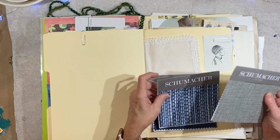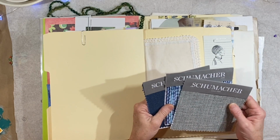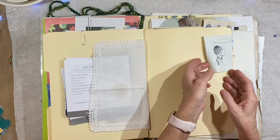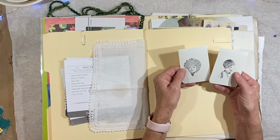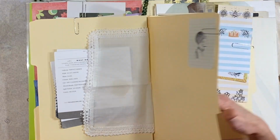And then there are 3 sample cards with textile samples. And these are kind of large. They're like 6 by 6 inches. There's the other side of that table scarf. There are a couple of little stamped pages from a little notebook there.